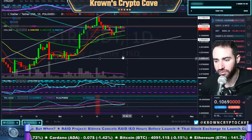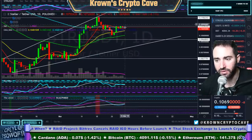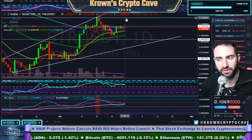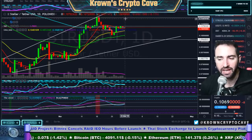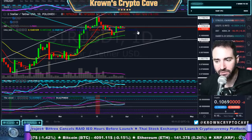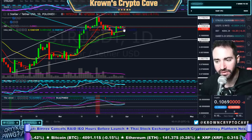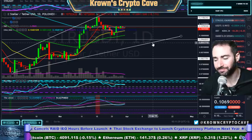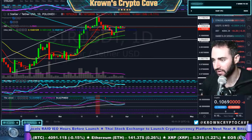Daily would be suggesting that it does want to break this area to the upside. So if you do see 10.8 cent break, I'd be looking for another move towards this 11 and a half cent region right here. In fact, I think I'd feel more comfortable saying that right now. It's been resilient in this area, especially with regards to the rest of the market. I think it probably does get another test.